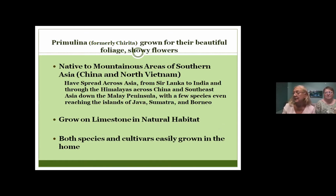So the first genus I'd like to talk about is the Primulina. You may have seen an occasional one in a nursery, but the growers of these still are calling them by their former name of Chirita. Primulinas are grown for their beautiful foliage and some showy flowers, though the flowers really only come in mostly purples and yellows, various shades. But recent hybridizers are getting more cream colored, and over the years, I expect maybe they'll evolve even more. They are native to the southeast areas of Asia. They grow on limestone in their natural habitat, and both species and cultivars are very easy to grow in the home.